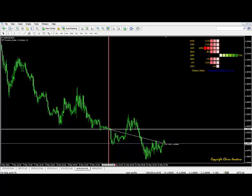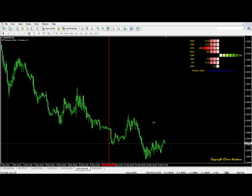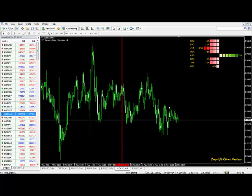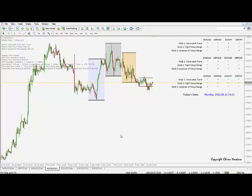So not a great representation, and that says it all there. AUD CAD, similar, very good price action ranging. Awesome. And we looked at the ER exchange filter system.